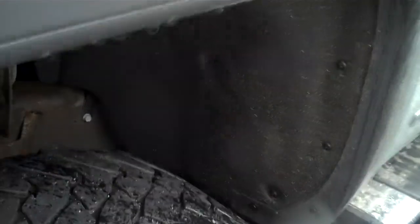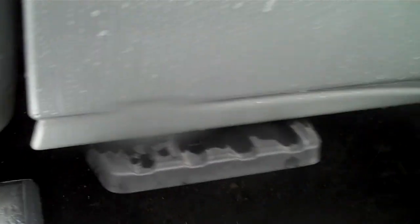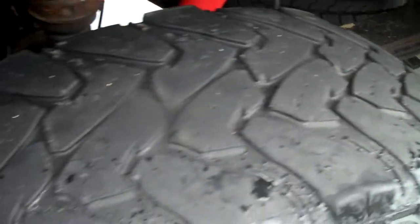Lower driving lamps. This is the front left tire and wheel. Does have running boards. Has another extra little bed step back here, right at the front of the rear bed. Left rear tire and wheel.